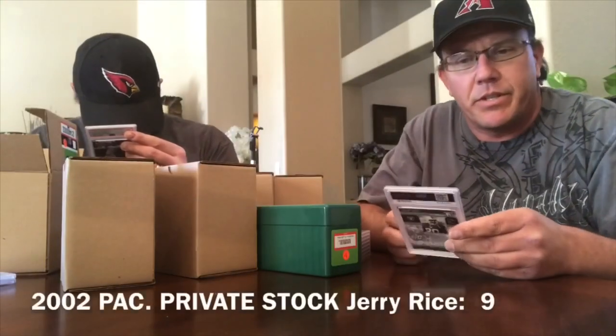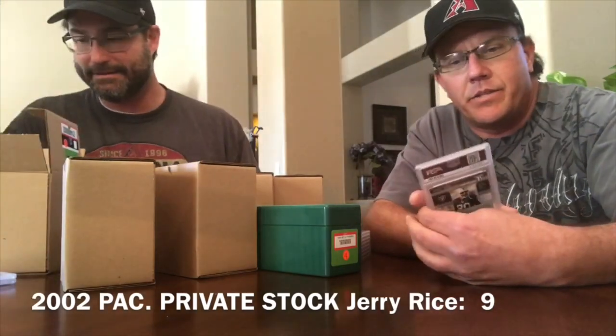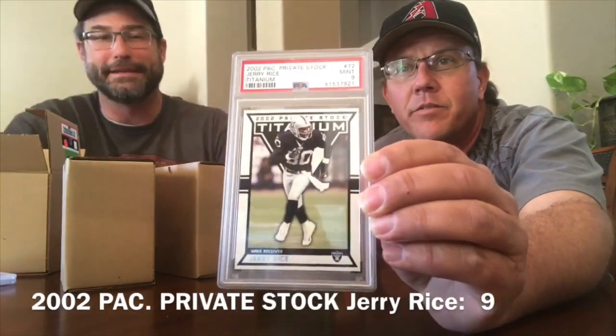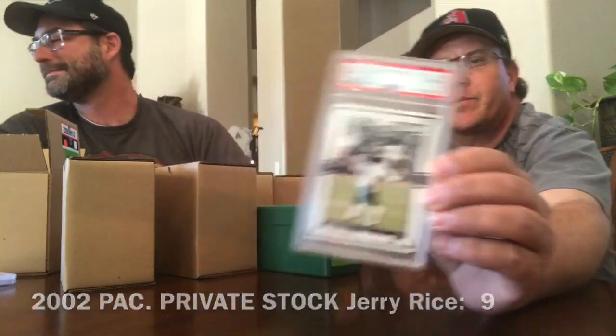Next, we mixed it up just a little bit here. We've got a 2002 Pacific Private Stock Titanium. This is Jerry Rice on this one. And I just threw that one in. We're trying to make the 100. I thought it might have a chance at a 10. It's a Jerry Rice, but no luck. No luck. It's a 9. Oh.